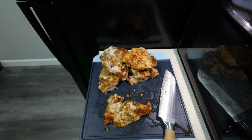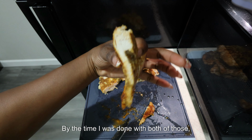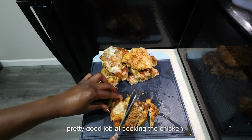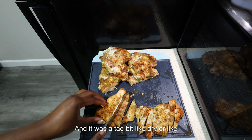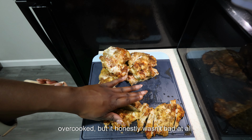By the time I was done with both of those, the chicken was ready, and I think I did a pretty good job at cooking the chicken. I honestly haven't cooked chicken too many times in the past, especially not chicken breasts, and it was a tad bit dry or overcooked, but it honestly wasn't bad at all.